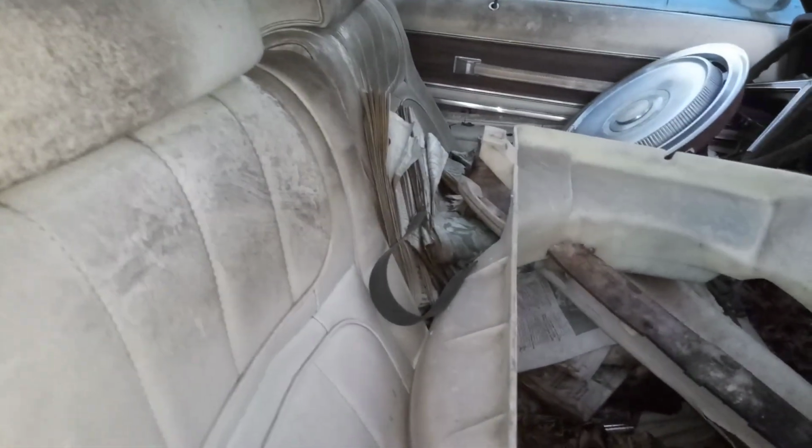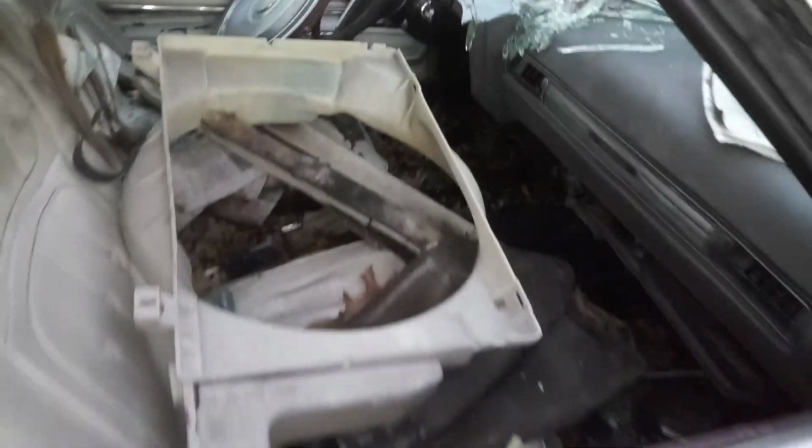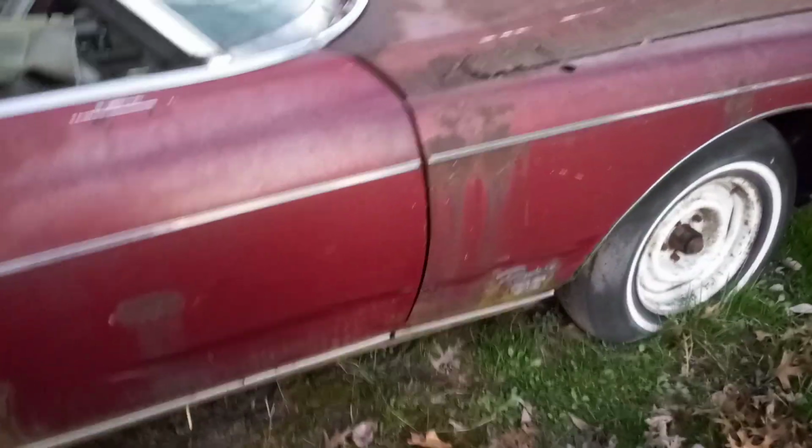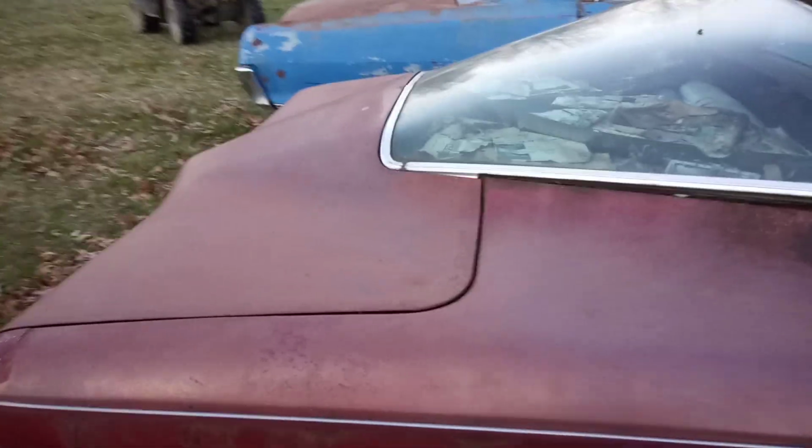This is our GS that we got in a bunch of vehicles we bought. This is not as bad as some of them, but you see the newspaper on the seat? This guy liked to have fires, and it doesn't have a windshield. It's really rough. It is a GS, which means Grand Sport. Right there it says GS on it. So it is a Grand Sport Riviera, 1973.